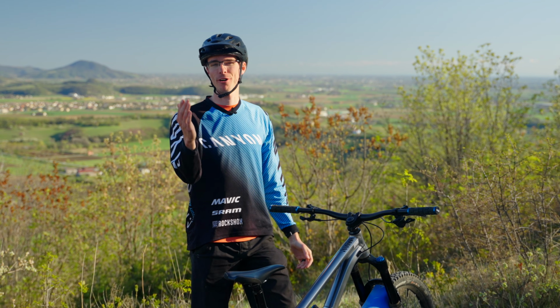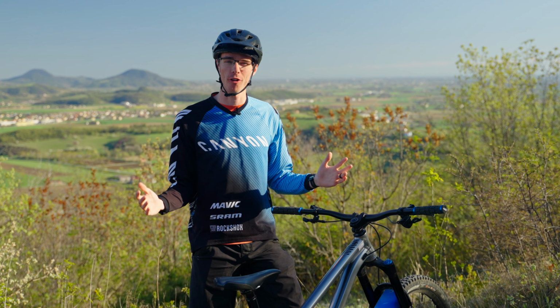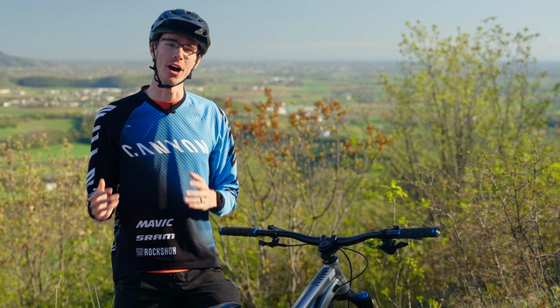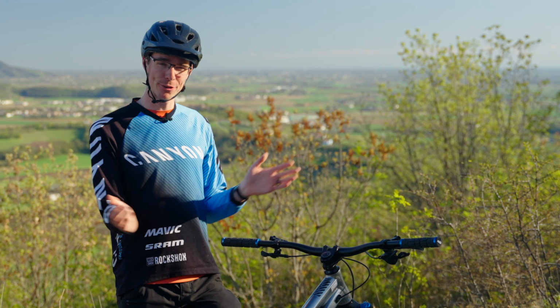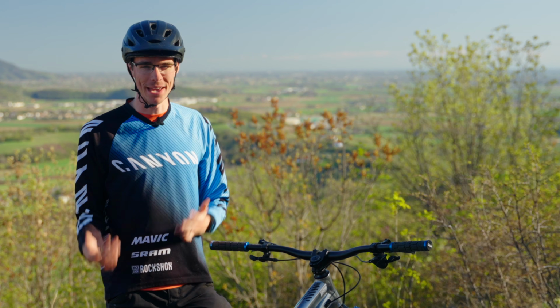And to my Commencal fans, please don't feel like I'm giving up on Commencal, because I'm not, especially for the long term. I can see that Commencal recognized the issue with their sizing and they're already correcting it. The new Meta SX looks amazing on paper, and I would absolutely love to toss a leg over it because the sizing looks right. They decrease the reach and they increase the chainstay, and it's a mullet, and I'm all about it. It looks amazing.